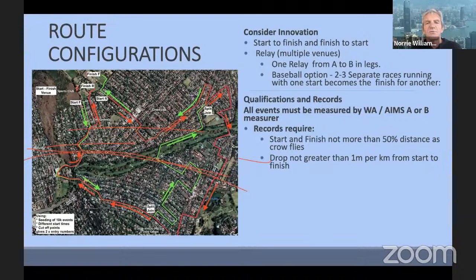What about records? If you're going to have records, then you've got to meet certain standards under World Athletics and AIMS. Start and finish cannot be more than 50% of the distance apart as the crow flies. For instance, Boston has a problem as a world record because it's an A to B course going from the start out at Hopkinton right down to the finish in central Boston. So the start and finish is greater than 50% of the distance, and so it cannot be used for a world record.